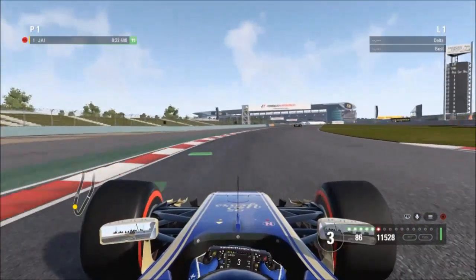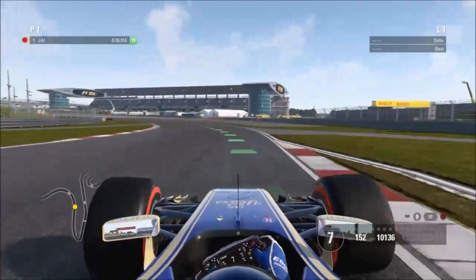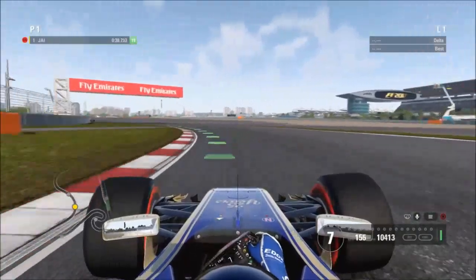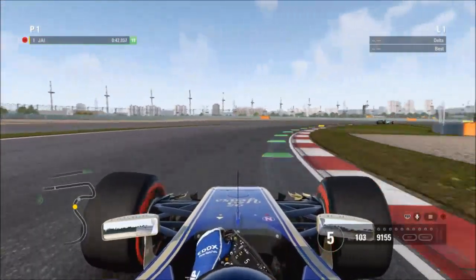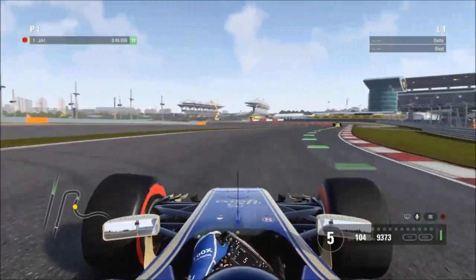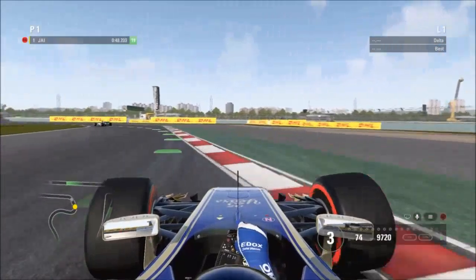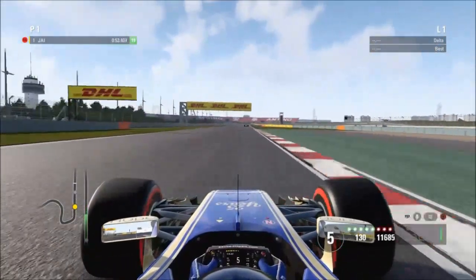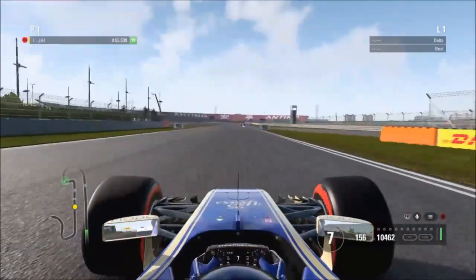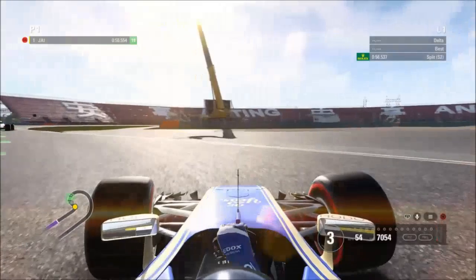Taking this tight right-hander, doing it quite nicely. This is probably our cleanest lap so far. It's not saying much because we've had three laps. But coming up to this bend, nice and tight again. Keeping it nice, holding it nice, up in fifth gear, then the slower left-hander down to third, into another left-hander. We go up into fourth, accelerate up that straight, coming up to a slow left and then a long right.